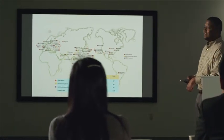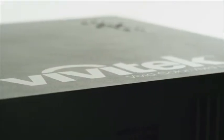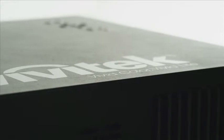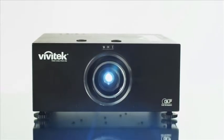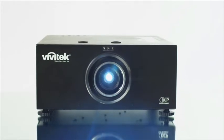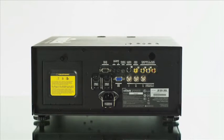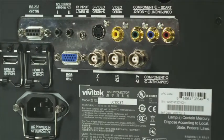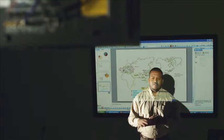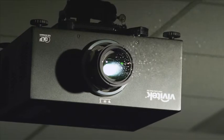For unsurpassed projected digital content with details that stand out and colors that shine, the D8300 comes with image processing technology from Genome. The D8300 also features a DLP Dark Chip and BrilliantColor technology from Texas Instruments to ensure rich and vibrant color. Combined with connectivity options including HDMI, BNC, S-Video, composite, and component, the D8300 can handle just about any external video source that is connected to it.